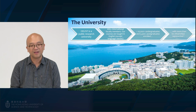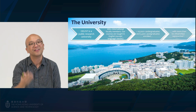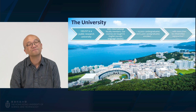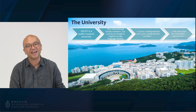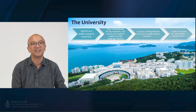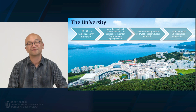Maybe some students think, well, I pay 40,000. Depending on whether you are a local student, local students pay 40,000 Hong Kong dollars as tuition. It's slightly more if you're from overseas, but it's still affordable to most of you, I guess. I pay 40,000 a year to HKUST. How come I just get one single major, maybe another minor once I graduate?